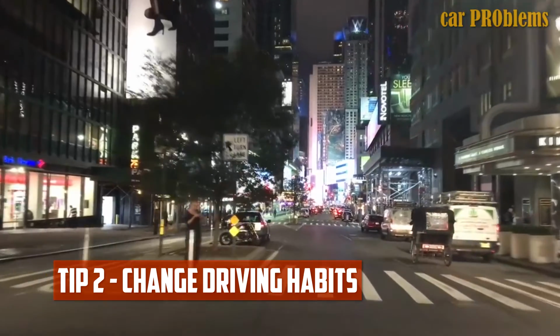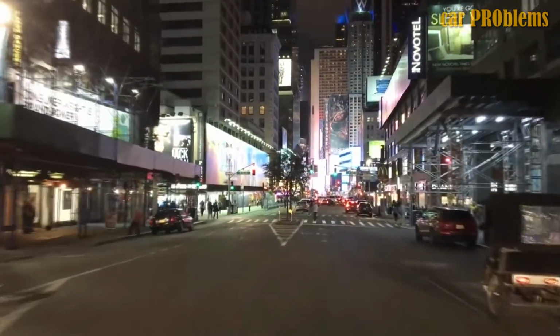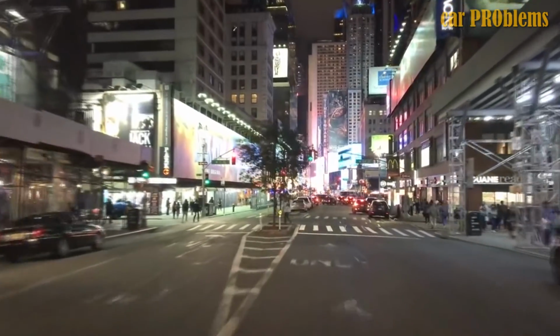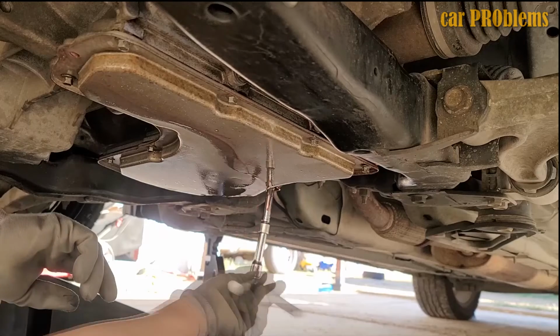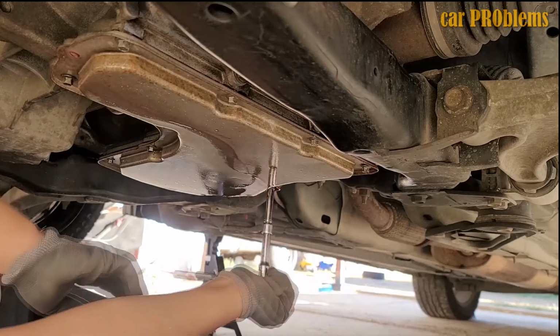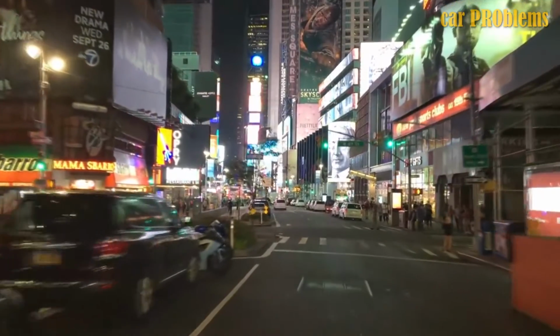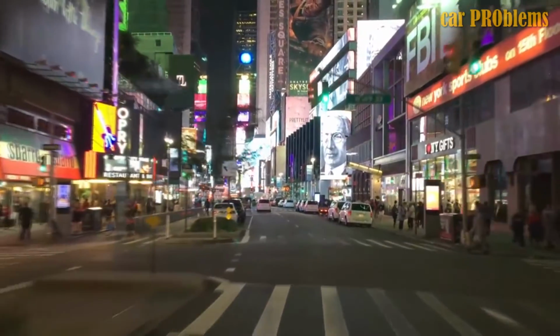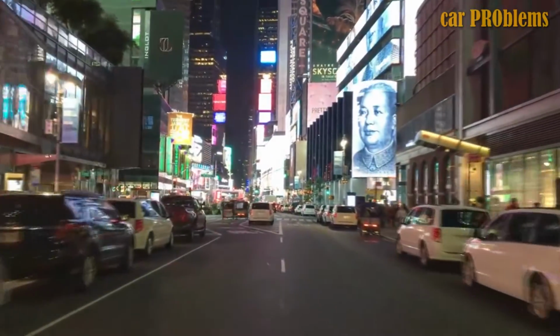Tip number 2. Change driving habits. It significantly affects how you operate your car. The transmission will be under more strain if you are stopping and speeding up frequently. Transmission damage brought on by stress may result in a leak. There are additional factors to take into account if you drive a manual transmission vehicle. It's critical to understand when to switch gears. By shifting too soon or too late, you increase the system's stress, which may also cause leaks.